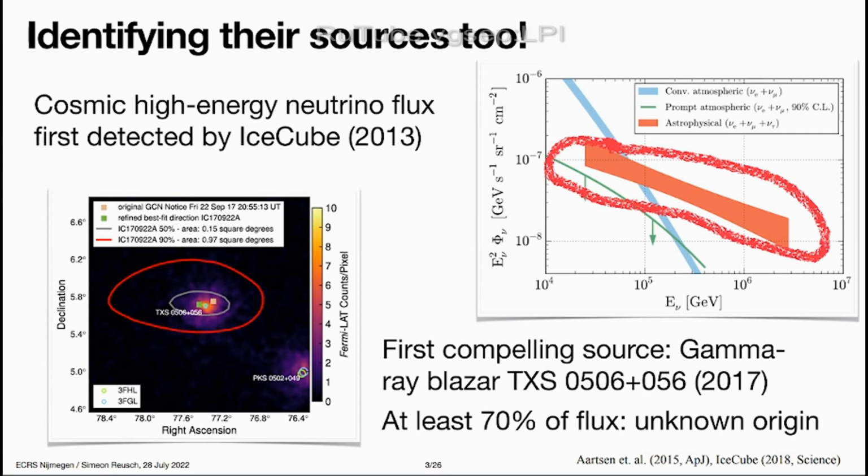Fotiini yesterday had this great overview where we were able to see that for each source class, there are quite stringent limits on how much of the total flux of neutrinos can be explained with those sources. So it could very well be that we end up with a lot of different sources each contributing in the low percentage digits. But it could also be that we have a dominant source class, which is hard to identify right now because it's very redshifted. So at the moment, we don't know.